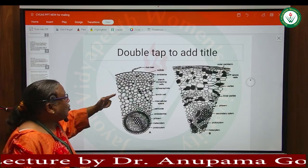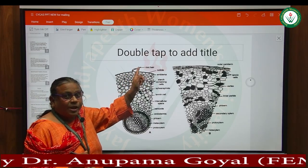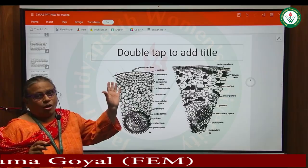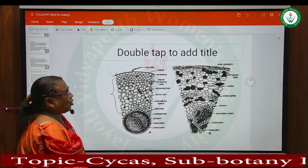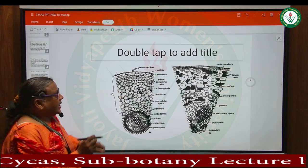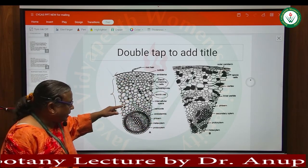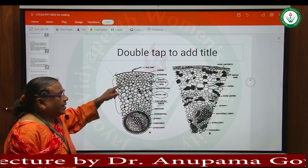Here in this diagram, you can very well see the outermost layer is the epiblema, and from the epiblema, root hair is coming out. And this epiblema, the outermost layer, as you see in the diagram, is covered with a thin or thick layer of cuticle. Below the epiblema, you see the cells of the cortex, and as I have told you, the cortex cells have intercellular spaces and contain starch and also tannin cells, and you see clearly in this diagram. Various intercellular spaces are also occurring, and the innermost layer of the cortex is the endodermis.